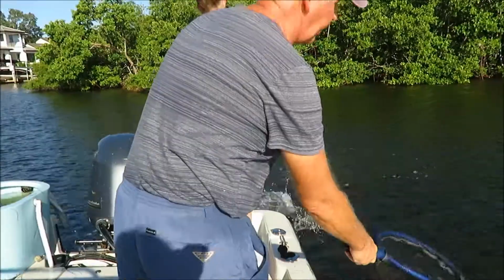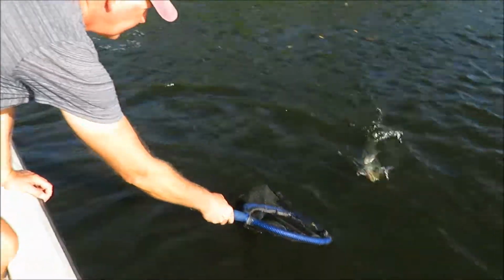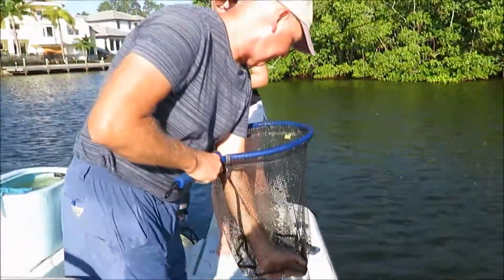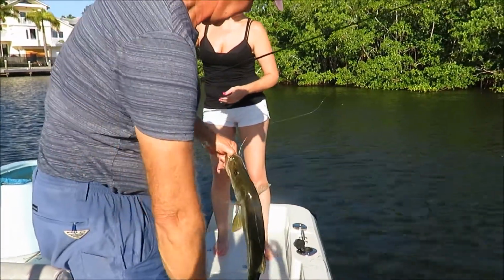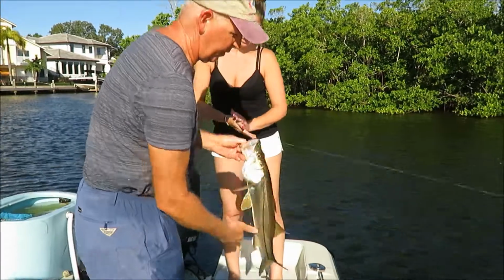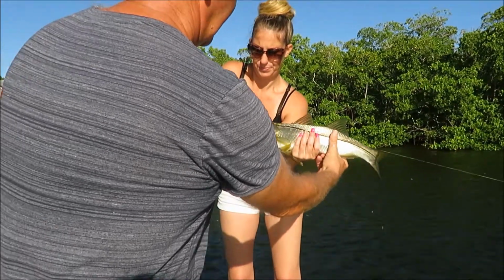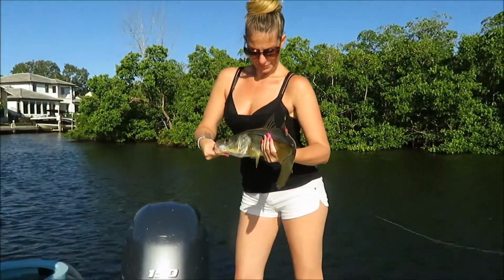That's a nice one. Bring him over this way. Don't lift it up. Bring it to me, sweetie. There we go. Now we're talking. Decent sized one. That's a real nice one. Yeah. Put your thumb in his mouth and squeeze. Give him his hand. Look at her.